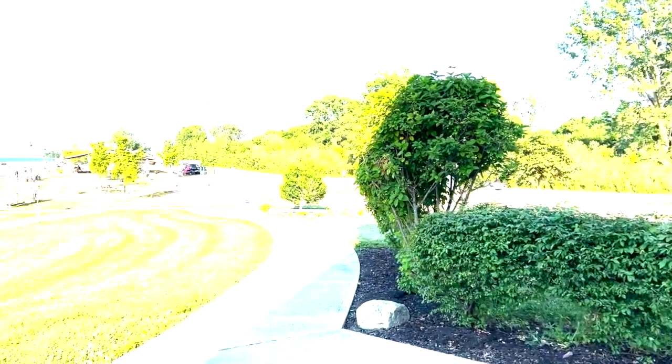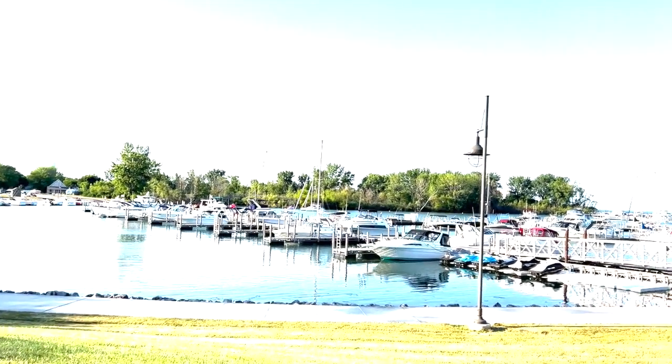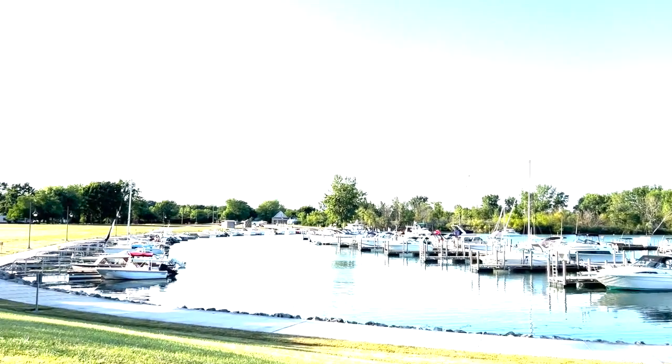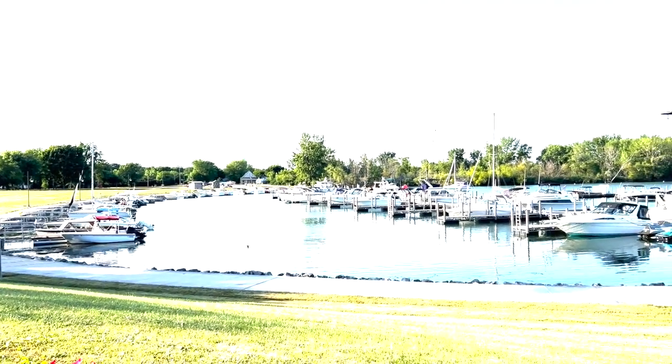As I spin you around, there's your marina. I don't know if they still have it, but there used to be a free pump out right down there. I'll be checking that out tomorrow.